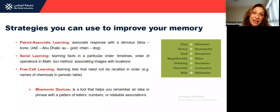And then the last kind of strategy that you can use to improve your learning is what we call free recall learning. Basically learning lists that don't need to be in any kind of order whatsoever, okay? And the last one that we'd like, and we have a whole bunch for you on the next slide that Ms. Tarteel will take you through. Essentially, there's something called mnemonic devices, right? Mnemonic devices is basically a tool that helps you remember an idea. And basically what you do is you connect it with numbers or letters or different kinds of associations.